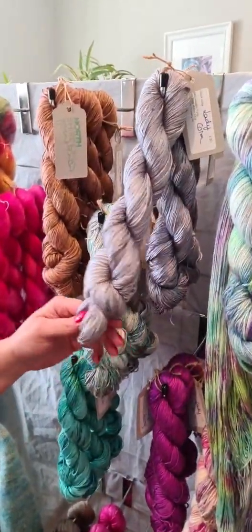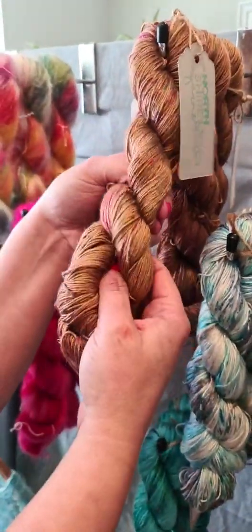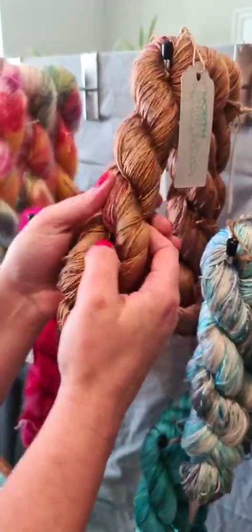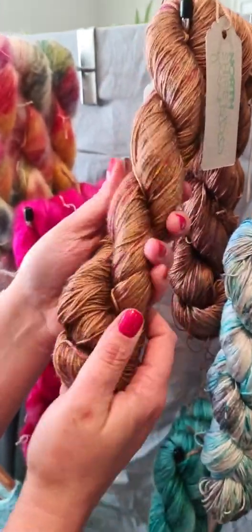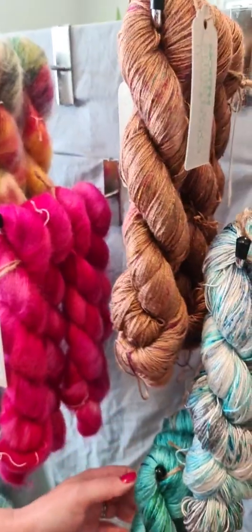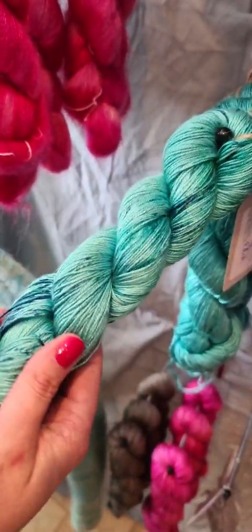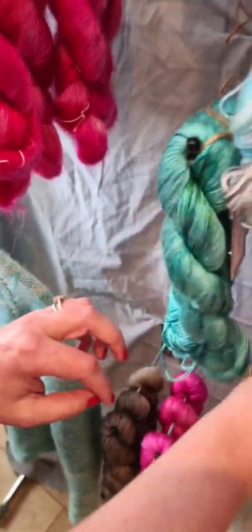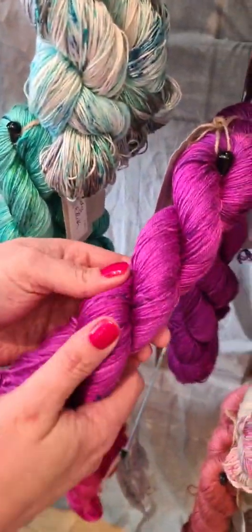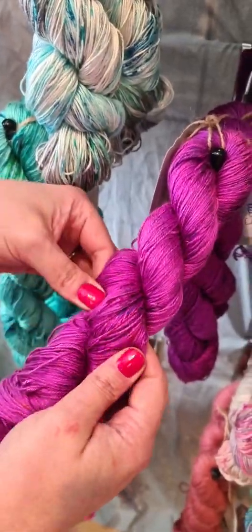Now the Downton Abbey fans will start to recognise a theme here. This one is Lady Sybil. I'm sorry this skein is in a shocking state, I need to twist this tidier. But this is Lady Sybil. This is also 100% mulberry silk. And then this is Lady Edith. It's like a blue and green speckles. And then this one is Lady Mary, which is a bright sort of purple with speckles as well.